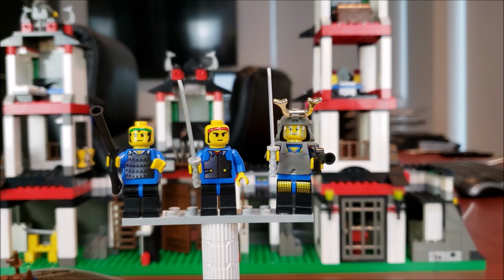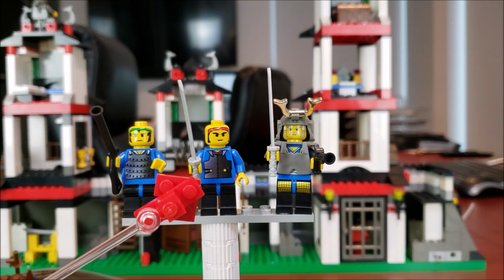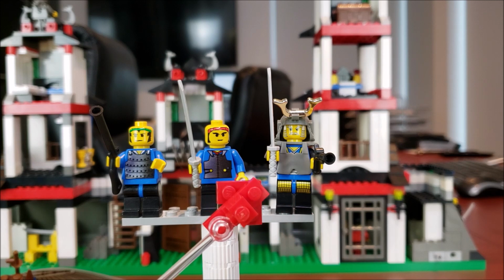I also like the fact that this guy has what's kind of like plate mail armor, just looks like a fancier type of armor than this guy's, which looks a little bit more, I guess tinny is the best word for it. So you can tell that this is a little bit higher ranking samurai, and this obviously is the top ranking samurai.